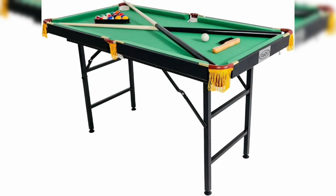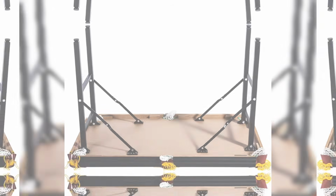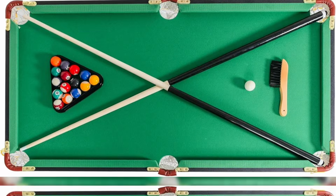Parents love this table for introducing younger players to the game, with one reviewer mentioning how much their kids enjoy it and how surprisingly sturdy it feels for its size. If you want something family-friendly, space-saving, and budget-conscious, the Rack Leo is a fantastic choice.